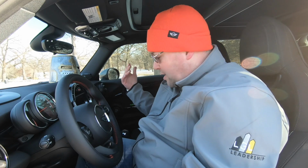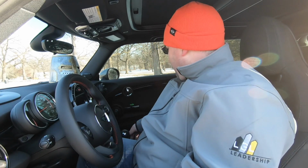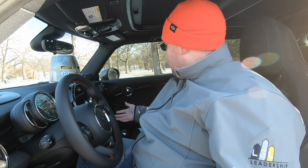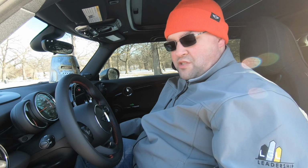But I don't think you can do it on the ones that have the light up dash. So if you don't need it, don't worry about it. Glove box right here, power locks on the doors as always, and power windows on the doors as well. Now, if you have an R53 or an R56 generation car, you'll know that the window switches are on the center stack. They got rid of that with the F-Series generation, but not a terrible thing, really.